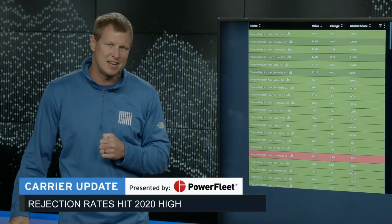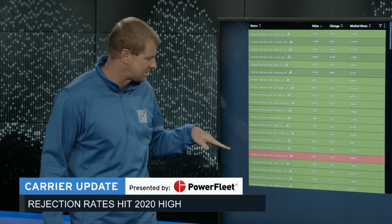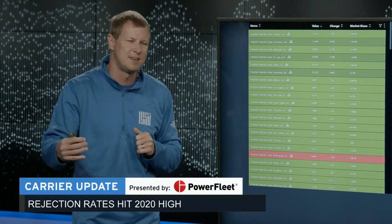Looking at our weighted rejection index, these are going to be your markets to target for that combination of market share and tender rejection rate increase week over week. We show this one often just because it's going to help you utilize any kind of freight on the spot market. If you look here, the top list is all green except for one, Indianapolis down there. That just means that the WRI has fallen day over day in Indianapolis, and that week over week, we're not seeing as significant of a change.